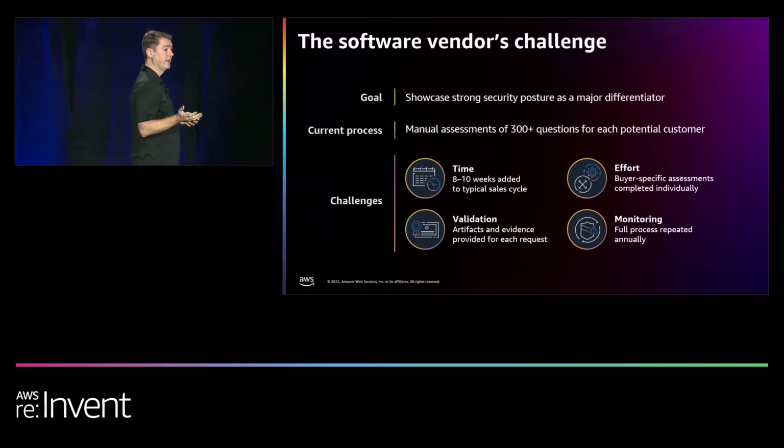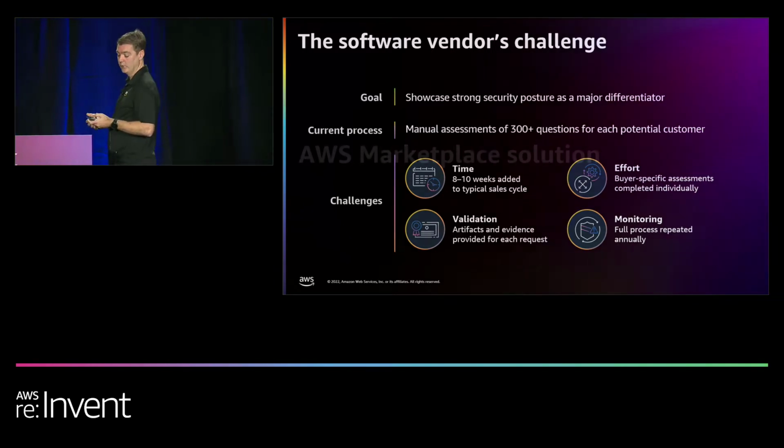If anyone here has been in sales, on the last day of the quarter, the last thing you want is a buyer to say, here is a 300-question questionnaire. We can't buy your software until it's done. And it happens every single quarter end across every single company. Everyone has this challenge.